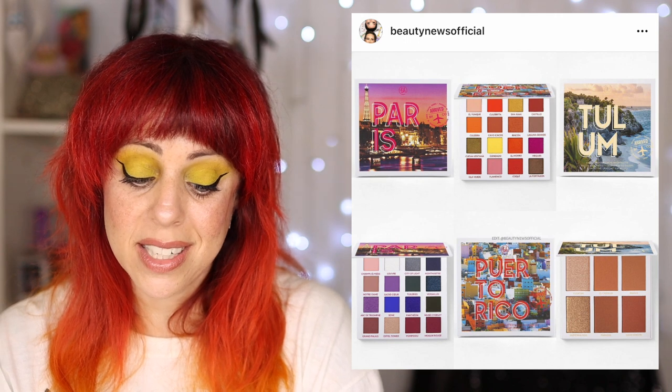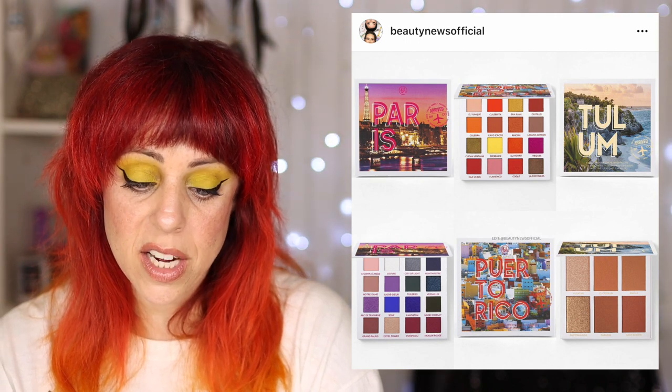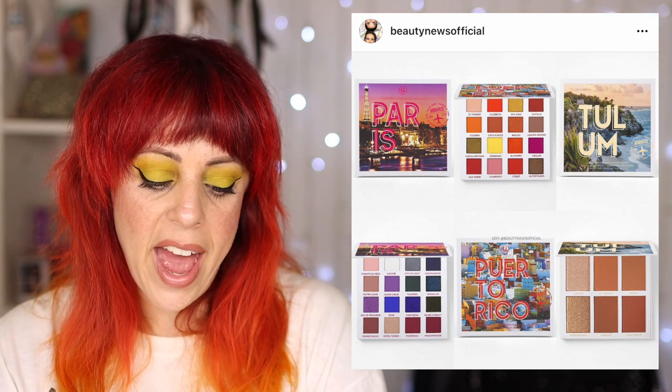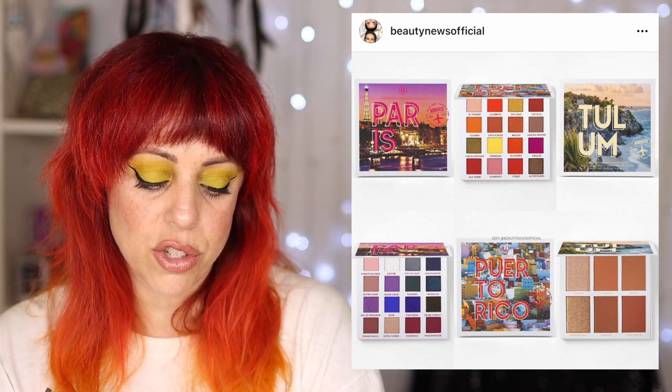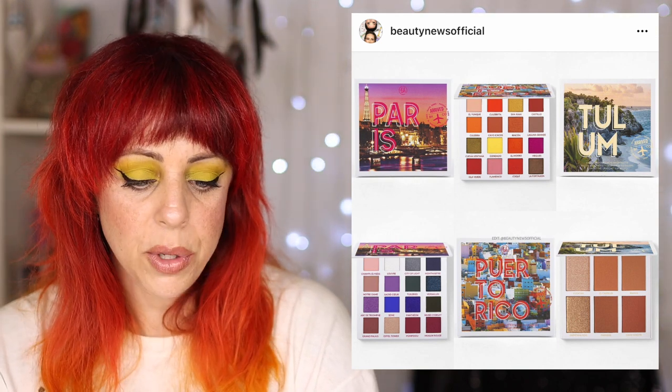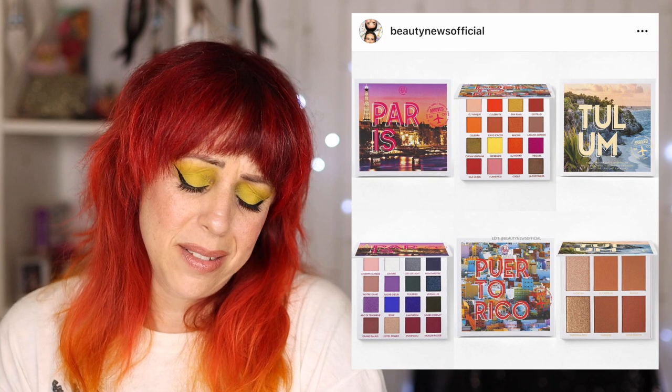Okay, it looks like BH Cosmetics has expanded their travel series. There is Passion in Paradise 16 color shadow palette for $17, Party in Puerto Rico 16 color shadow palette for $17, and Tanned in Tulum 6 color bronzer and highlighter palette. So these are $17 each. They're available now. I'm not going to be getting any of these.